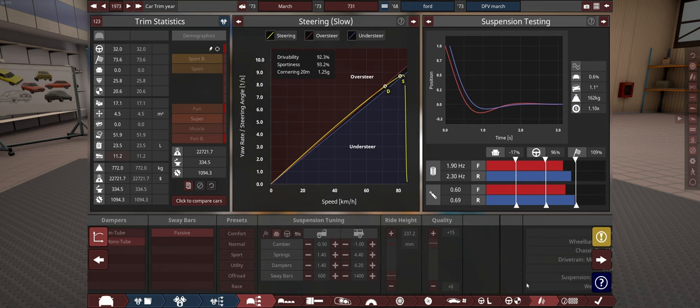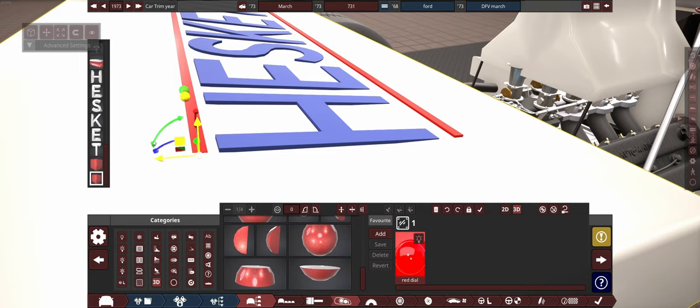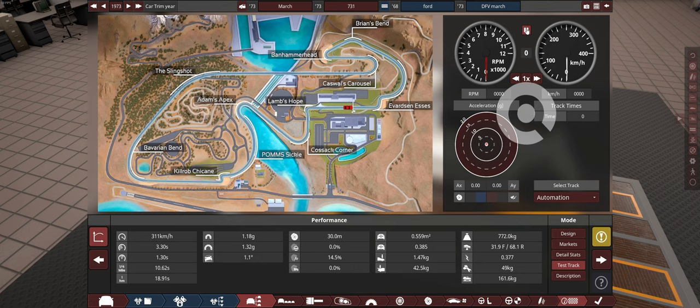Oh, perfectamundo. But as long as we keep these cars even, that's about the only thing that particularly matters. And with that, all right, this is car number one done. Let's go ahead and see what it actually does around the Automation test track. We'll just try to even out these times a little bit as well.